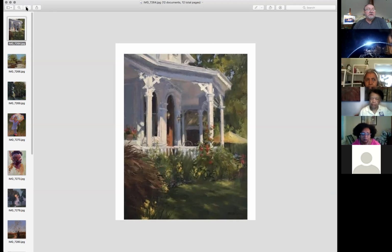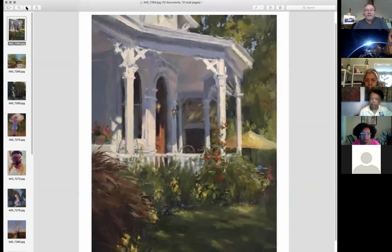Now, the thing I like about Ken's work is there's this sense of accuracy about it. You see a Victorian house, you see the garden, you see all of those plants, but then you really start looking at them, and there's almost no detail. It's very painterly. And it's just a suggestion that there's a house there. There's a suggestion that there's plants along the porch area, right? And again, it's very, very painterly.